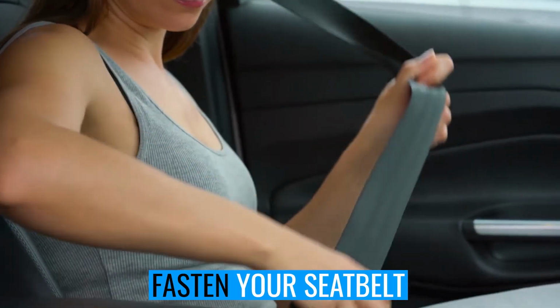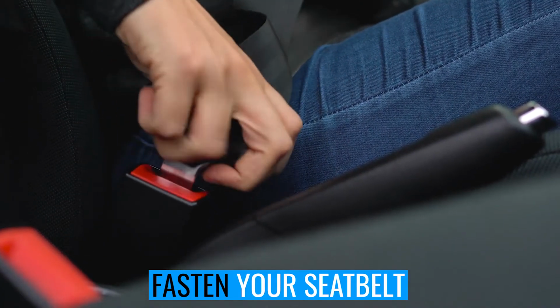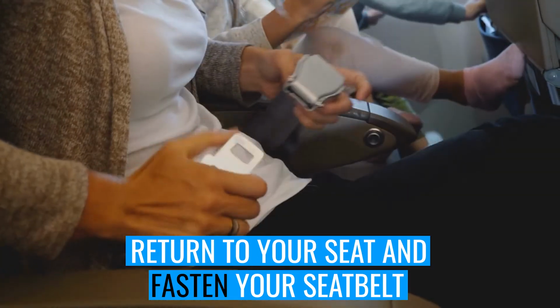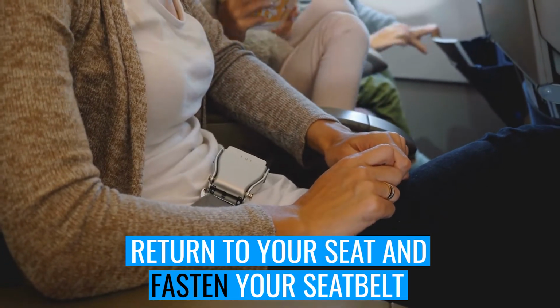Good! When travelling in a car, remember to fasten your seatbelt. Attach your seatbelt to the seatbelt buckle, and this keeps you safe in your seat. And in a plane, you return to your seat and fasten your seatbelt, especially during takeoff and landing. And again, this is to keep you safe.